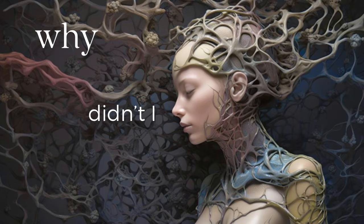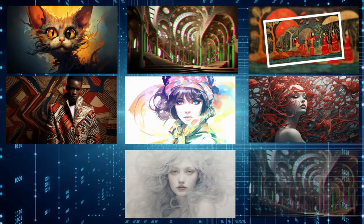The AI image generators know these styles, but you may never think to prompt for them. Stick around to the end and we'll mash the art styles up to make new styles you've never seen before.